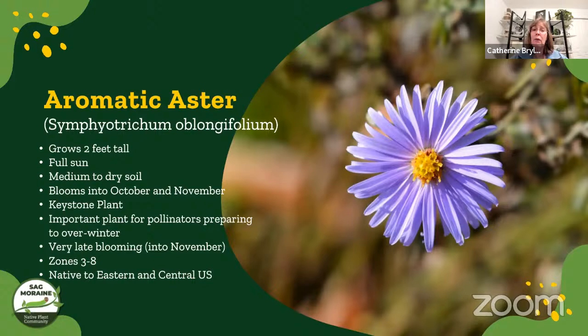So we can do the best we can with them being able to be raised on our milkweed, but then they need these plants to make that long journey south. So aromatic aster is a beautiful aster for your garden. It only grows about 2 feet tall, so it's not a super tall aster. It does like full sun in medium to dry soil. And look at how late this thing blooms. It blooms all the way into October and November.